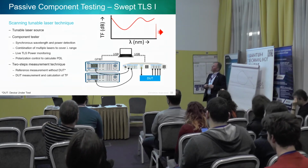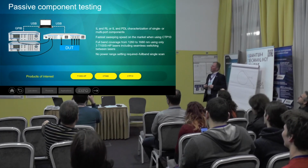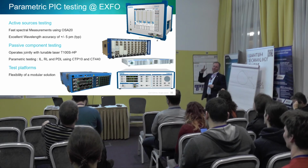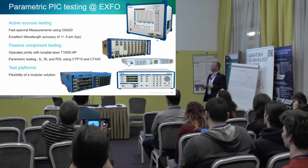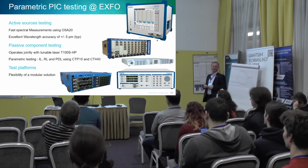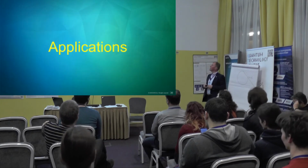These tunable lasers are also pretty unique on the market. They have an extremely high side mode suppression ratio, around 90 dBs. It means they can be used also for some other applications, not only for wafer testing.